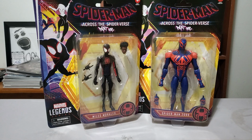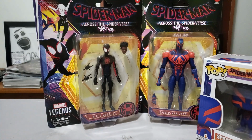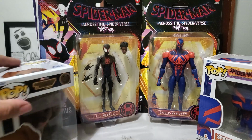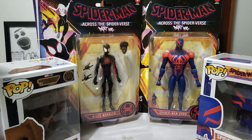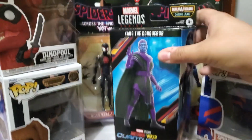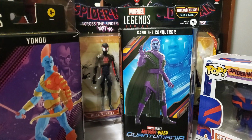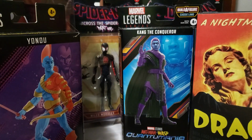We got the Across the Spider-Verse stuff, which also includes the Spider-Man 2099 Funko. Of course, we got Cosmo the Space Dog, Dino Pool, movie-stealing Jonathan Majors Kang. What else? Sorry, I was looking around. Where'd I put it? We got Yondu, and we got the black and white NECA Dracula. All cool stuff. And that's going to be it for this video.